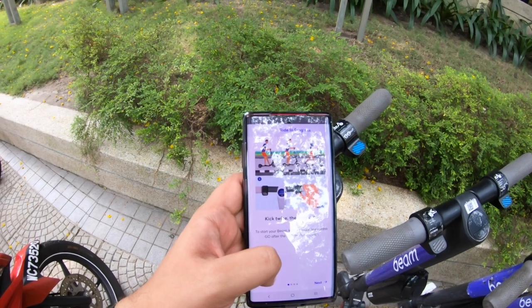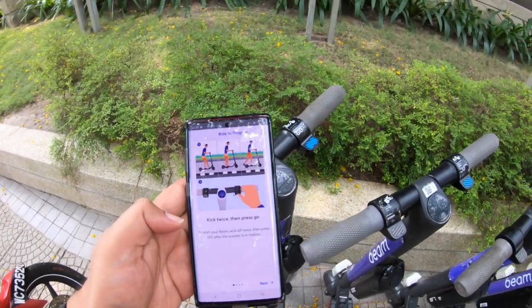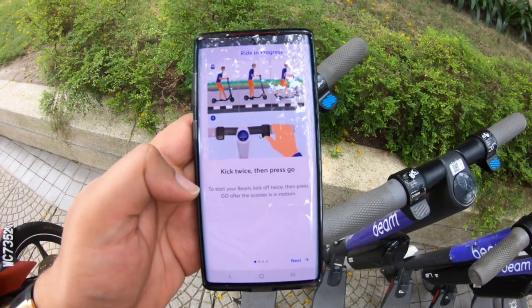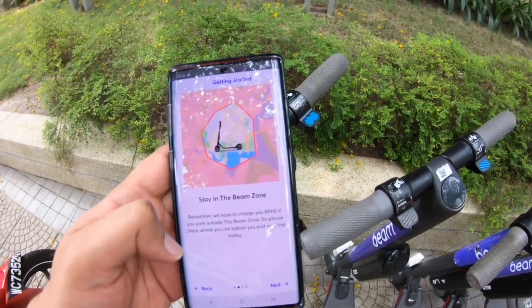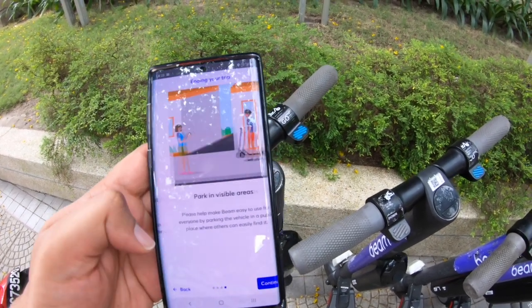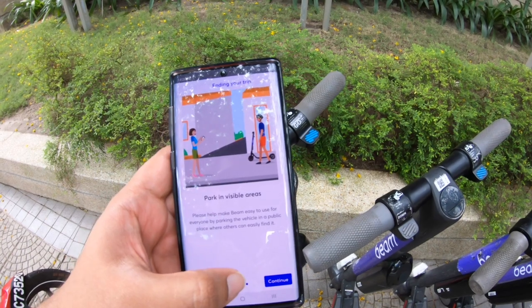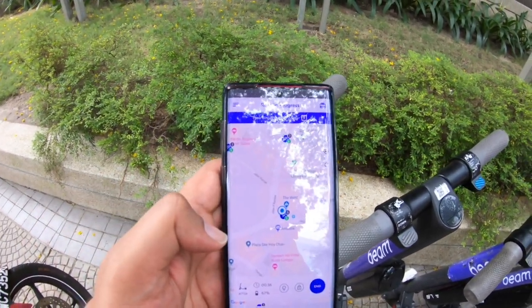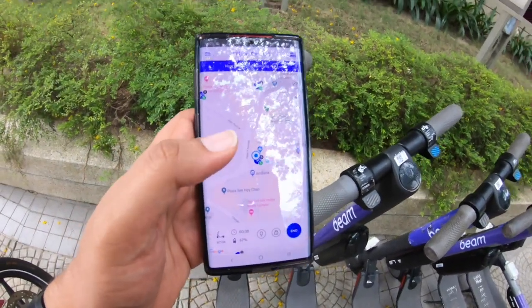I unlocked the vehicle with my Bluetooth, and now it's giving me this instruction: you need to click twice and then it will be ready to go. I have to stay in the Beam zone, and there's a wait spot and there are park and visible areas. So I'll just continue and I guess I will be ready to go now. I'll just show you my ride.